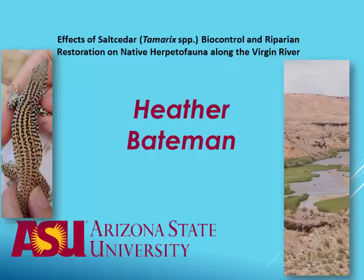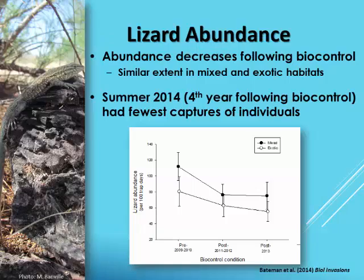I'm going to shift gears now. This is mostly looking at the herp data. This is all data that Heather Bateman collected in the same areas. She had her sites that were all the way down to Mormon Mesa, and she also collected sites in the restoration sites up in Utah. It'd be great if Heather was here, but she couldn't make it. She's on sabbatical right now.